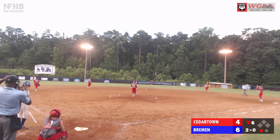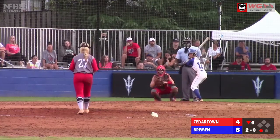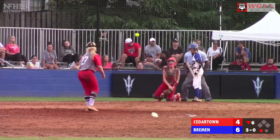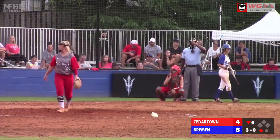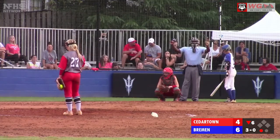A lot of times when you think of home field advantage, you think of crowd playing in your own backyard, but sometimes it means other things. That one misses, ball 3. We can't say that too loudly. We're sitting directly behind the umpire.